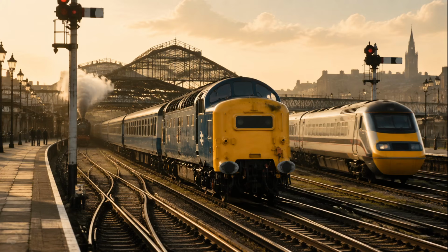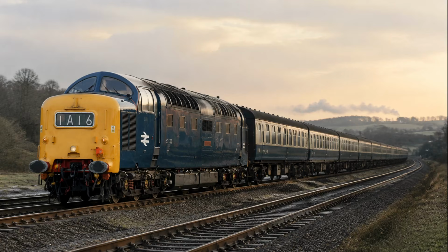The Class 55 did not lose because it had failed to transform the East Coast Main Line. It lost because the transformation continued. 22 remarkable locomotives won the argument against steam, and then met a railway system designed to move beyond the locomotive itself.